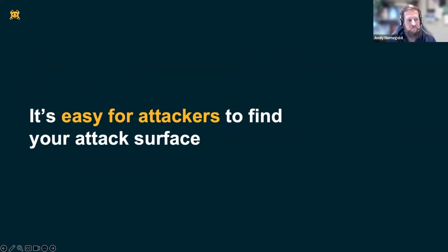We've established that it's difficult for defenders potentially to gain visibility on what their attack surface looks like, but it is easy for attackers to find that attack surface. Why? Well, we'll dig into the why and the how now. They have a lot of tooling available to them. There's been a lot of research and a lot of capability development over the years for shining a light on internet-facing assets.